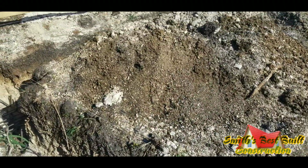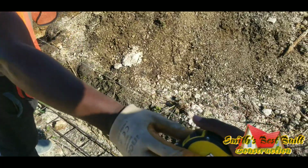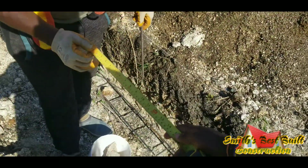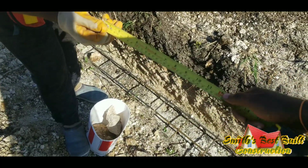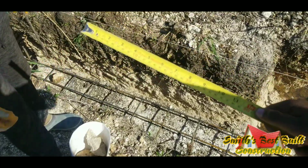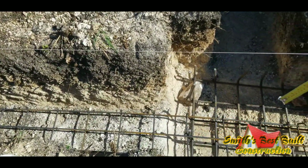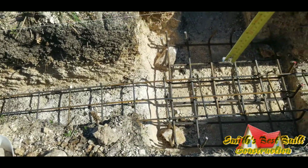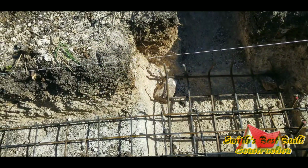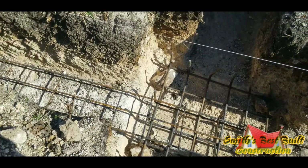I want my tape measure. Make sure I show people the 16. 12 inches is 1 foot, 12 inches, 1 foot. Please, you can see here, 1 foot. This is how thick you're going to cast the foundation, 1 foot, not 6 inches. 1 foot, boy.